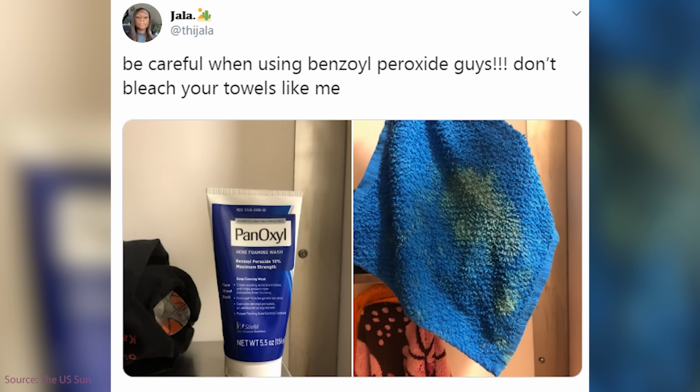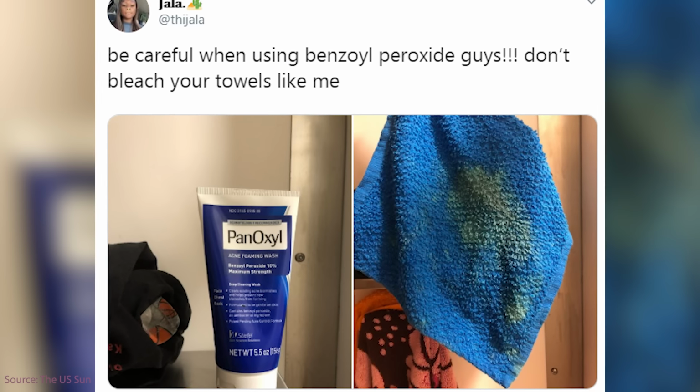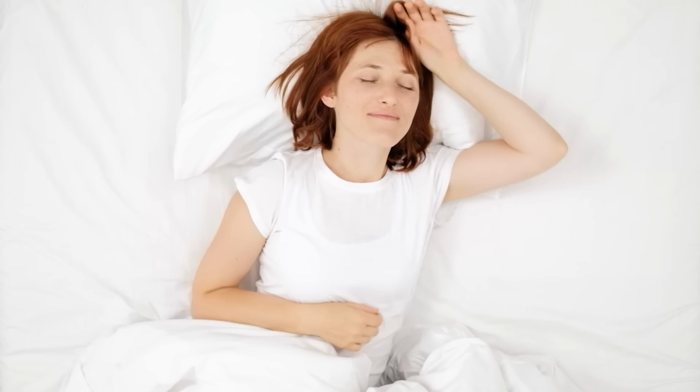The other thing just to remember is that benzoyl peroxide does stain. There are many advanced formulas that actually encapsulate benzoyl peroxide or have better delivery systems that make it less irritating, but some can still stain your towels. So get yourself some white sheets, get yourself some white pajamas, some white pillowcases, or simply just use a wash so that you don't actually sleep with benzoyl peroxide on your face.